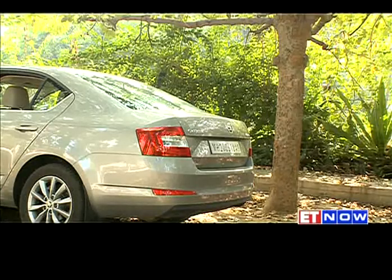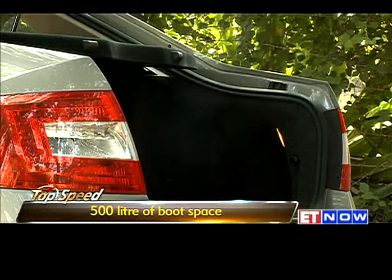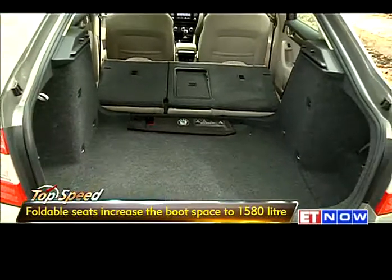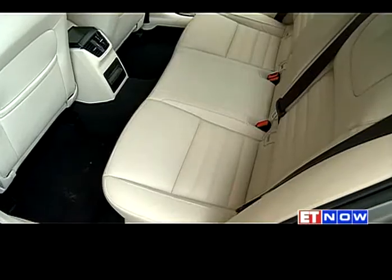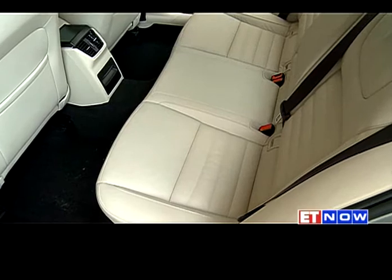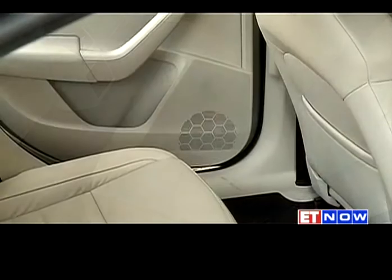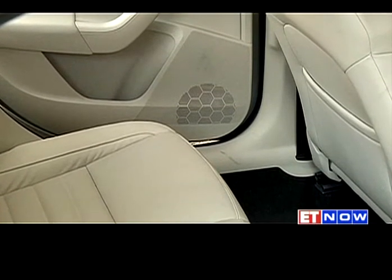The Skoda Octavia essentially remains a hatchback. Pop open the hatch and you see an immense boot with 500 liters of space. Flip the rear seats down and the space doubles up to 1580 liters. The rear seats provide a touch of class and comfort with their light-colored leather contours, a huge armrest with bottle holders and plenty of leg and shoulder room.